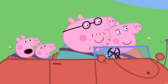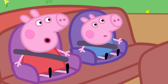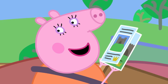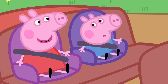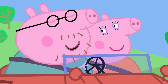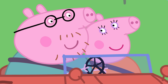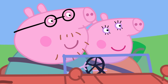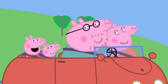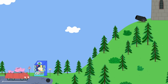What will we do at the castle, Mummy? Let me see what the guidebook says. Will the castle be good or will it be boring? It will be good. Will we see knights in armour? George likes knights in armour. You never know, George. We might even see a dragon. A pretend dragon, Daddy Pig. Yes, Daddy. Dragons are in storybooks. They're not really real. Peppa and her family have arrived at the castle.